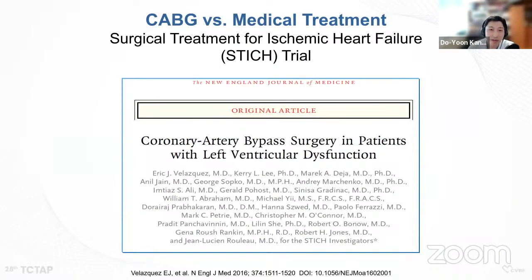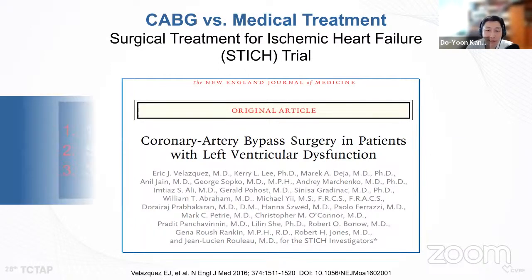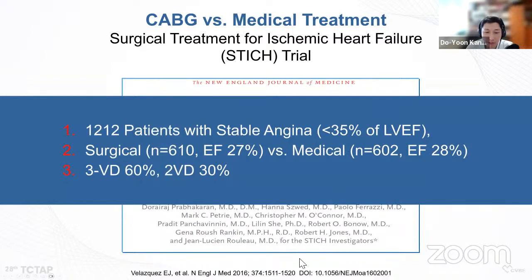And the next trial, the only good and big trial about CABG versus medical therapy with multivessel disease and ischemic heart failure, is the STICH trial. It was first published 10 years ago, and the 10-year result was published in 2016. It included 1,212 patients with stable angina with a low ejection fraction less than 35%.